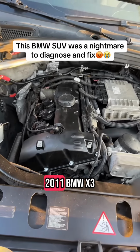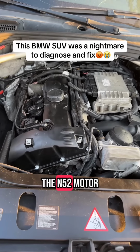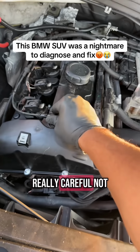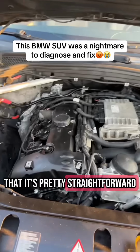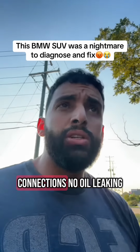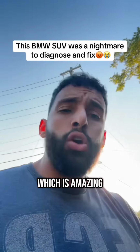So this is a 2011 BMW X3. This is the N52 motor. Really just gotta be careful taking off the VVT solenoid. And with this connector right here, you gotta be really careful not to break it. Other than that, it's pretty straightforward. So after about a couple hours, I get everything screwed, everything nice and tight, check all my connections, no oil leaking, which was amazing. Car wasn't misfiring.